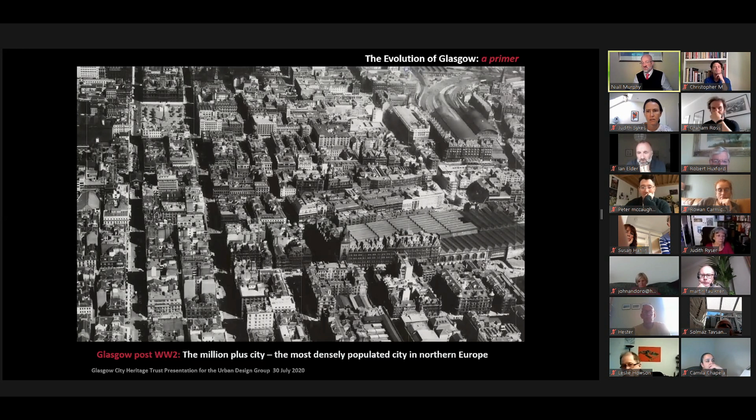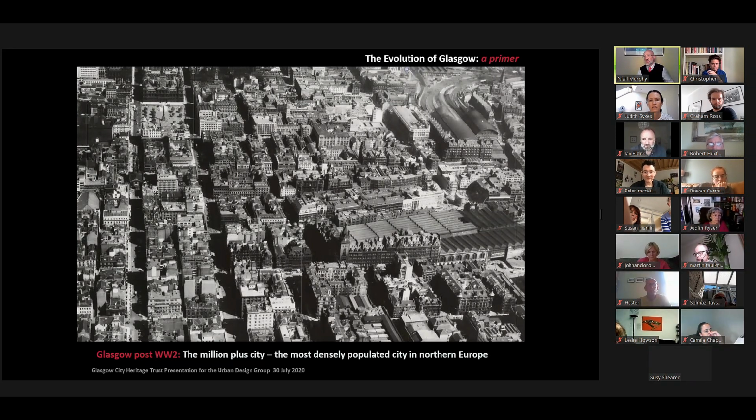So after the First World War, the tenements did not get properly maintained at all. It was just abandoned. By the post-war period after the Second World War, you're talking about three to four decades of no maintenance at all. The buildings are beginning to fall apart. It's a serious issue because of the overcrowding at the same time, so something had to be done.